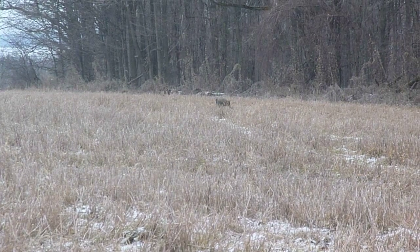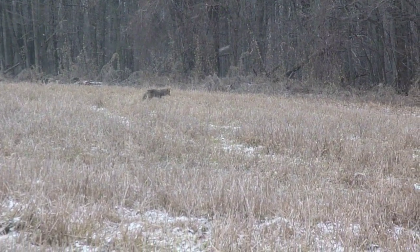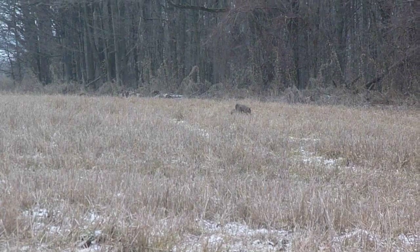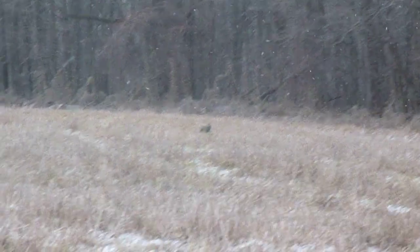Right now, if I had a gun, I would shoot it. But this is, no, I wouldn't. That is a nice coyote. Look at the size of it. We got some good animal footage here. And hopefully it comes close.